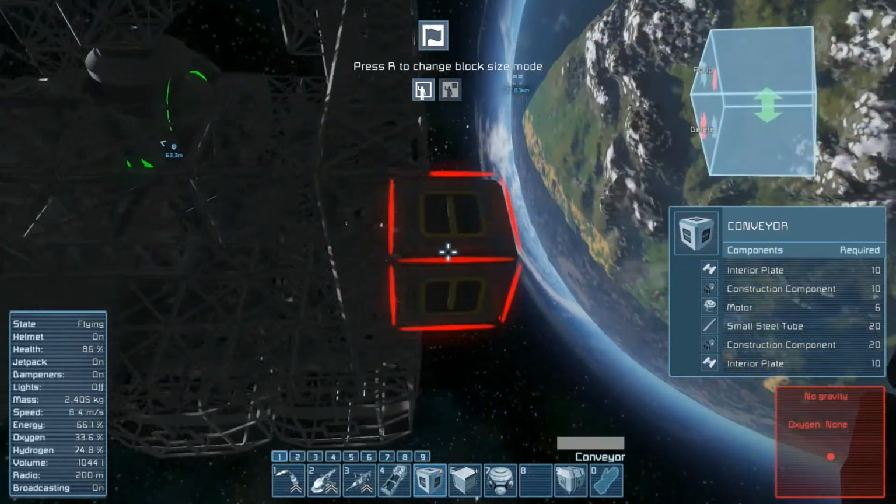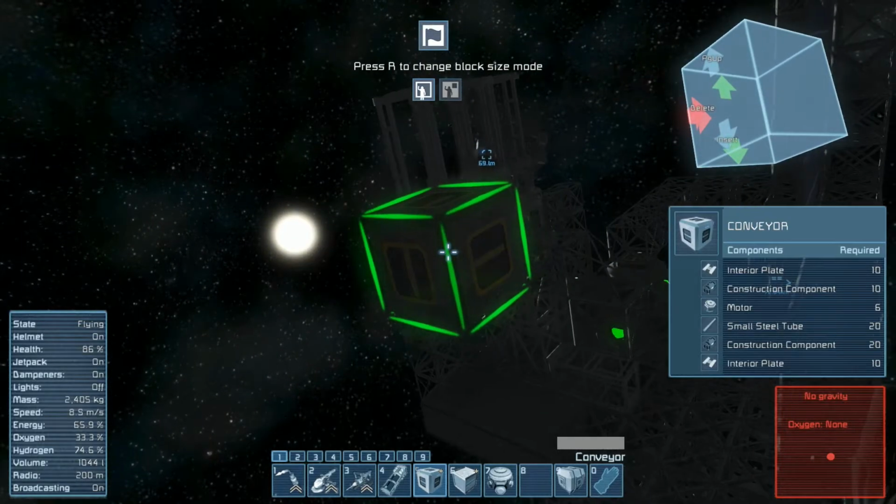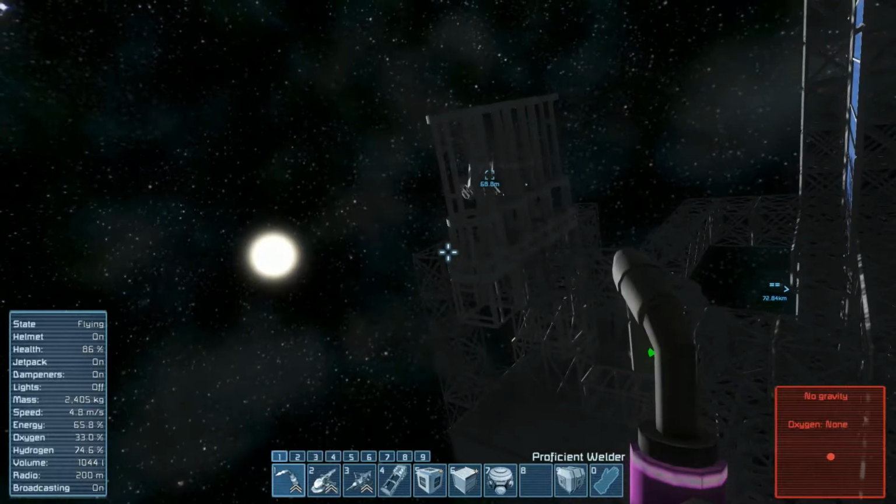Really, really tempted to put some over on this side so that it's catching that way, but we will see how this works out.